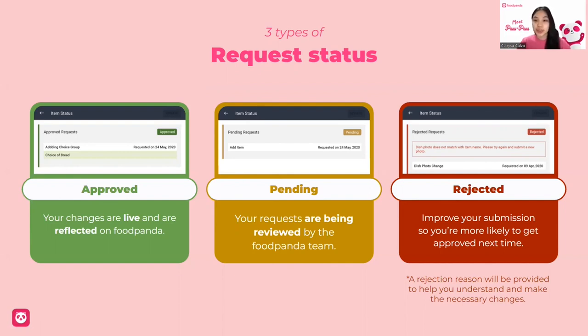If pending pa siya, it will be marked as yellow kasi nire-review pa siya ng Foodpanda team. And of course, if red, that means it's rejected and you have to improve your submission. So you're more likely to get approved next time, diba? So a rejection reason naman will be provided, so don't worry about that.